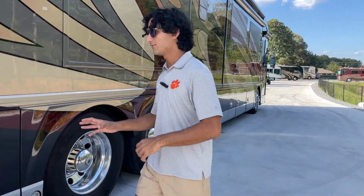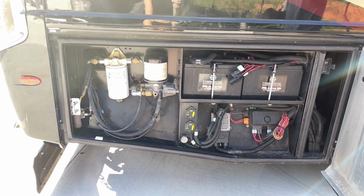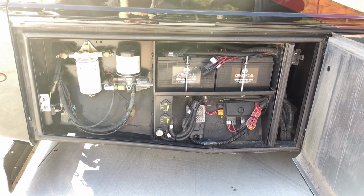We talked about that. In the very back, we've got our service center. That's what American Coach calls it. They give you easy access to your air dryer filter, which is quite nice. A lot of times you've got to go way up under the coach. Nowadays you've got all these nice side panels like this.